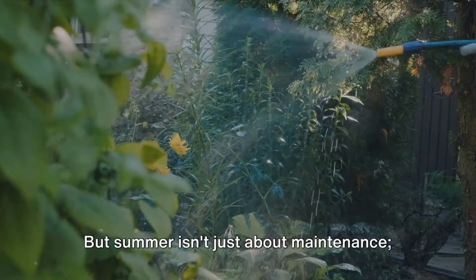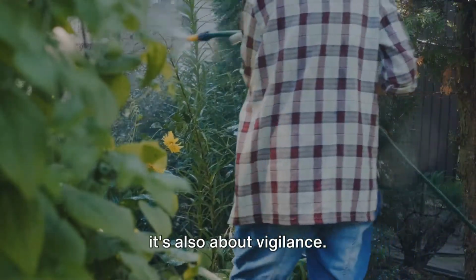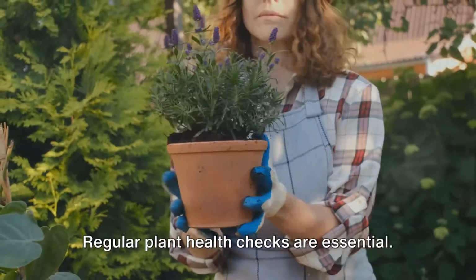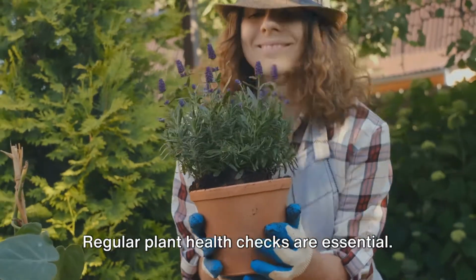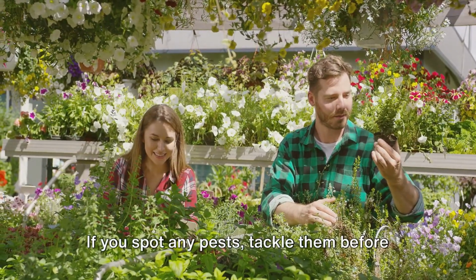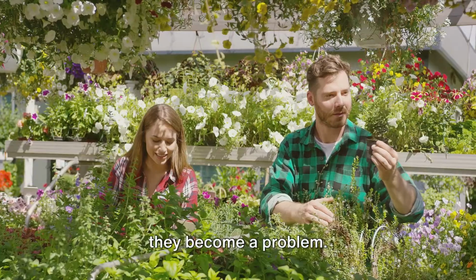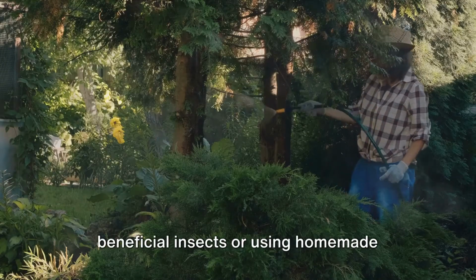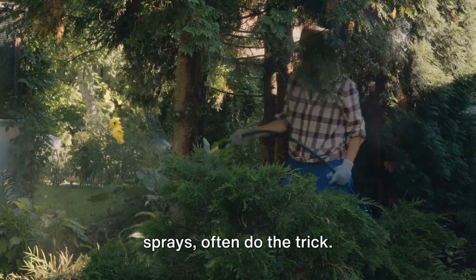But summer isn't just about maintenance, it's also about vigilance. Plants are more susceptible to pests and diseases in the heat. Regular plant health checks are essential. Look out for signs of stress like wilting or discoloration. If you spot any pests, tackle them before they become a problem. Natural solutions like introducing beneficial insects or using homemade sprays often do the trick.